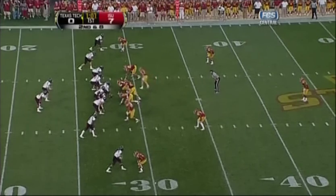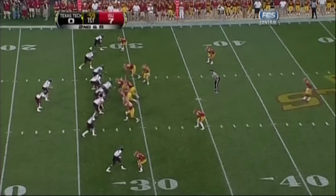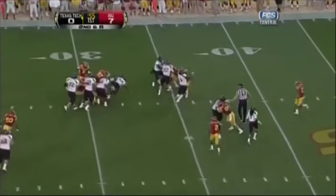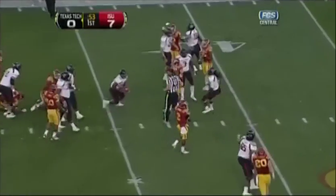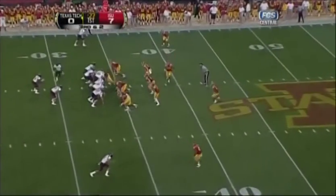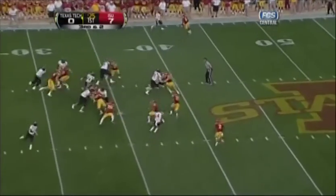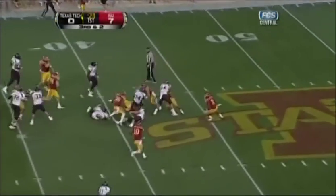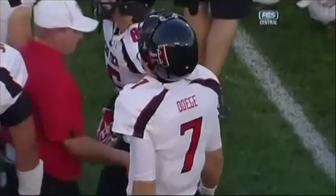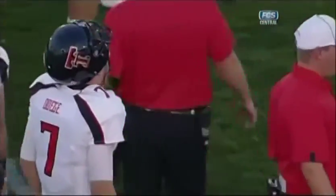Dagey out of the gun. 60 seconds to go in the first quarter. Texas Tech trails by a touchdown. They're going to keep it on the ground. Nice spin up close to the first down. Shy, though. Third and two. Stevens gets the first down and then some. The end of the first quarter. So much for the fast start for the Red Raiders.